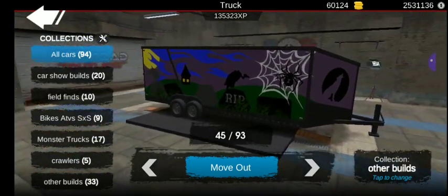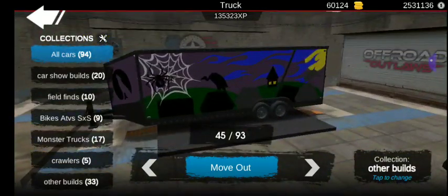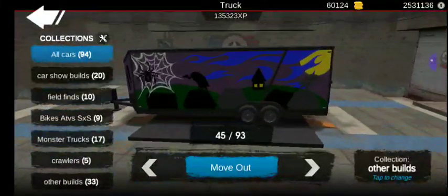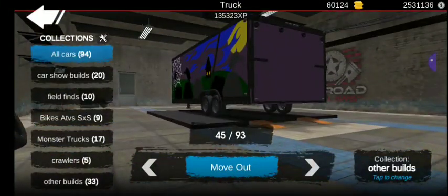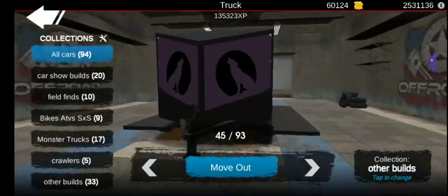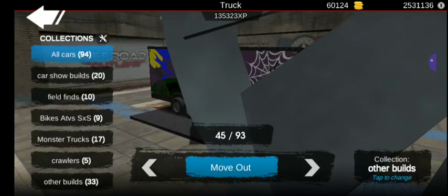Then we got another Halloween trailer. And I think I'm starting to lose my voice right now. I've been talking for 17 minutes straight, and then a video before this that I was recording. But we got a trailer, which also worked out very well. And I put the howling wolves on the front. I love the wolves in this game.